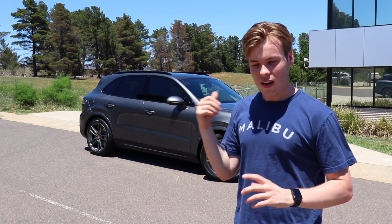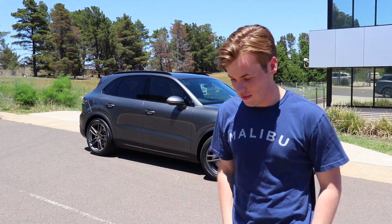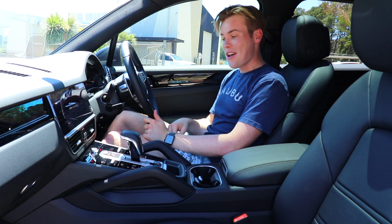So let's jump on the interior and we'll walk around this new buttonless future. Welcome to the interior of the Porsche Cayenne S.